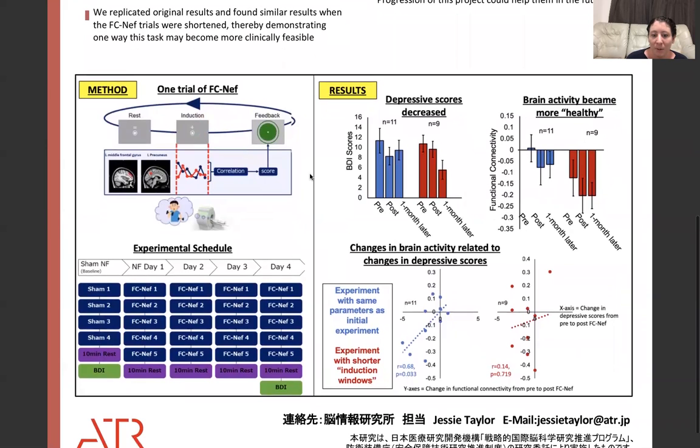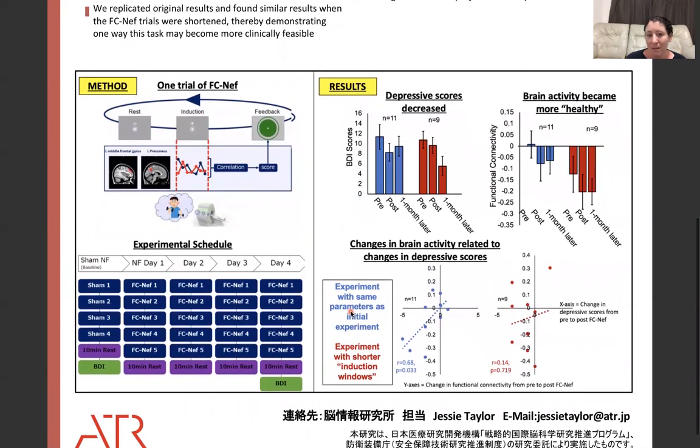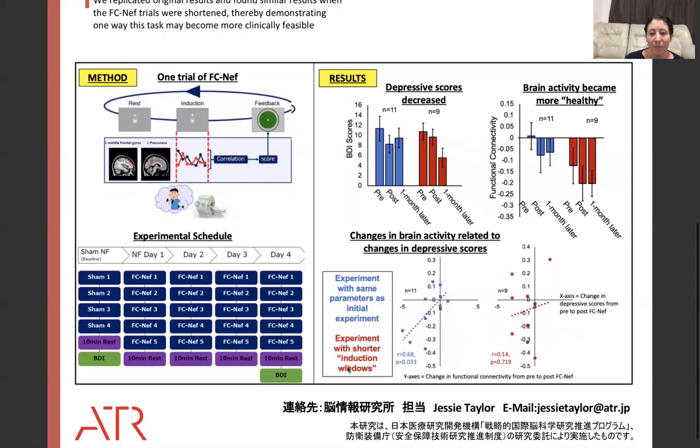And in this new experiment, we had two groups of participants. So the group whose data is all shown in blue are the group who had the exact same parameters as the initial study. So this means that they had a long induction period or induction window, which means that they spent longer in the scanner each day. The second group had shorter induction windows, which means that they spent less time in the scanner each day.